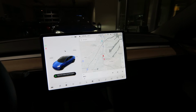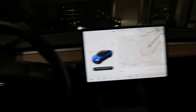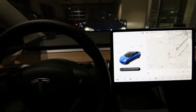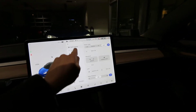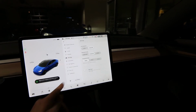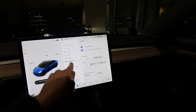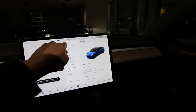So basically everything on the center screen is how you operate the vehicle. You have a few buttons and switches here, but the majority of the functionality of the vehicle is operated through the screen. It's kind of like using an iPad. You just play with it, you get used to things. There's also some tutorials and stuff like that.